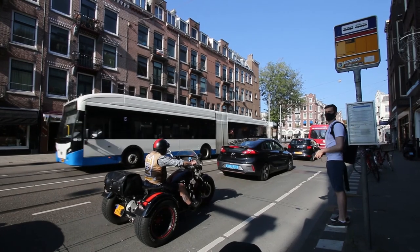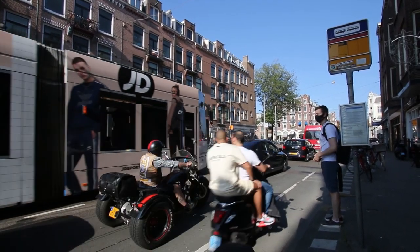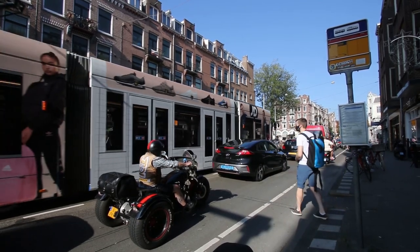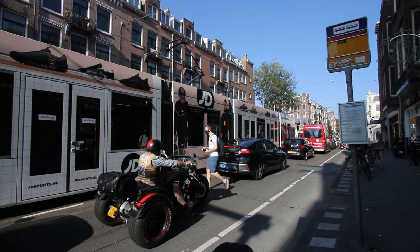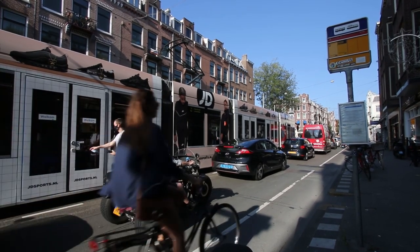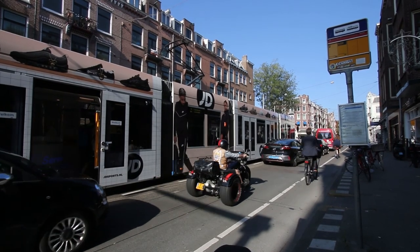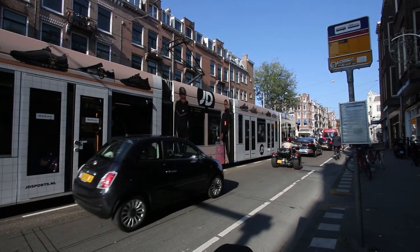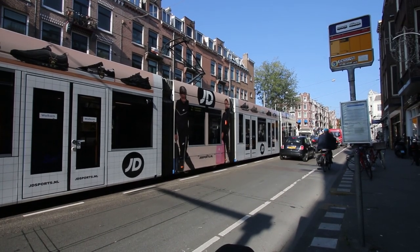Amstelveenseweg. We are here at the stop Amstelveenseweg, and it is the only stop left in Amsterdam where you have to walk on the road to board the tram. You can forget about step-free access here if you are in a wheelchair, and also be aware of cars when attempting to board the tram. Well, on second thought, you should worry more about bikes than cars, actually.